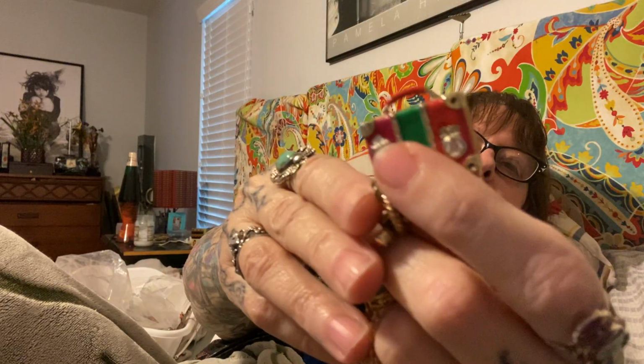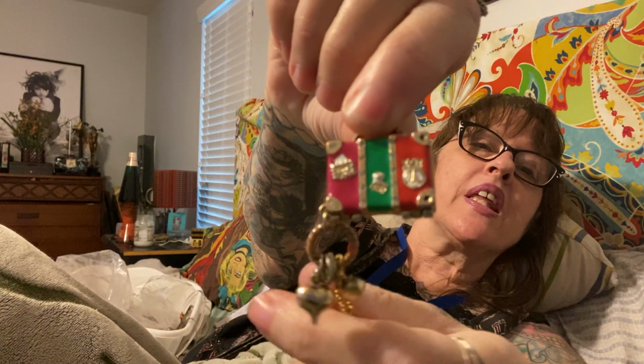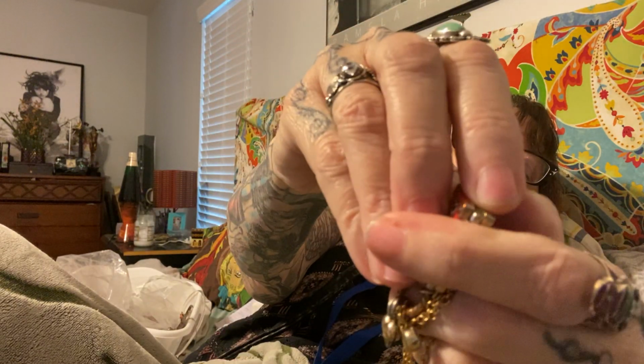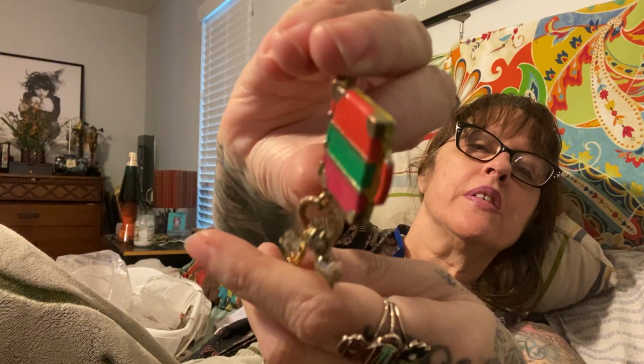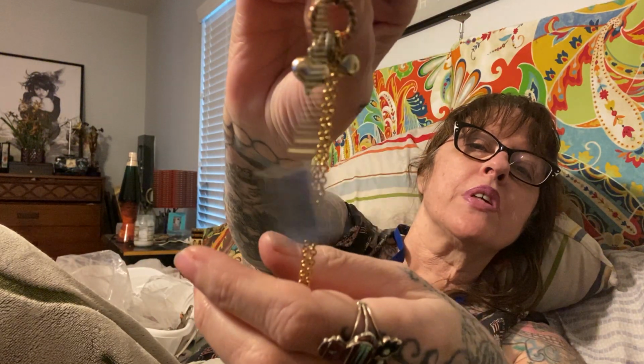And then I adore this. I talked about this a while ago and I couldn't find it. And I found it. Look at it, the little suitcase, because I love a suitcase. And it opens. And there's a charm in there. It's a little passport. Comes out. It dangles. And this one's super hard to find. This is vintage. Very hard to find.